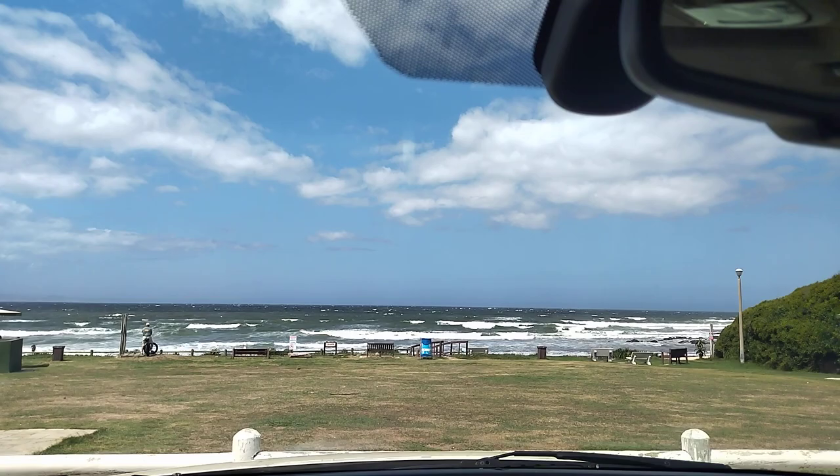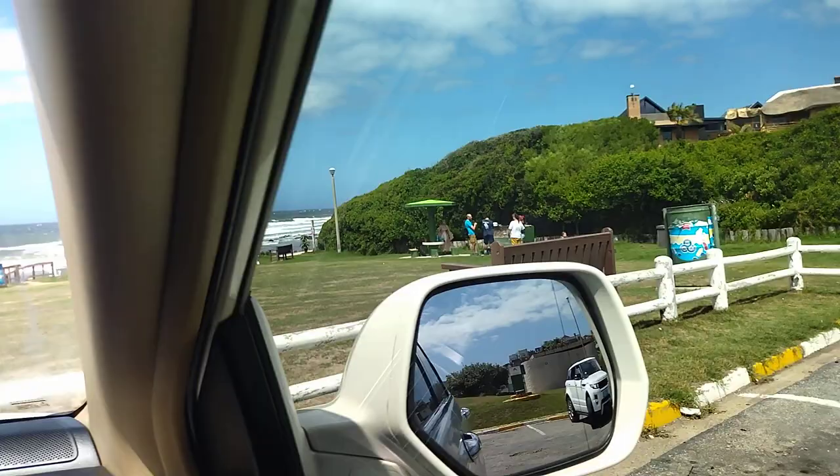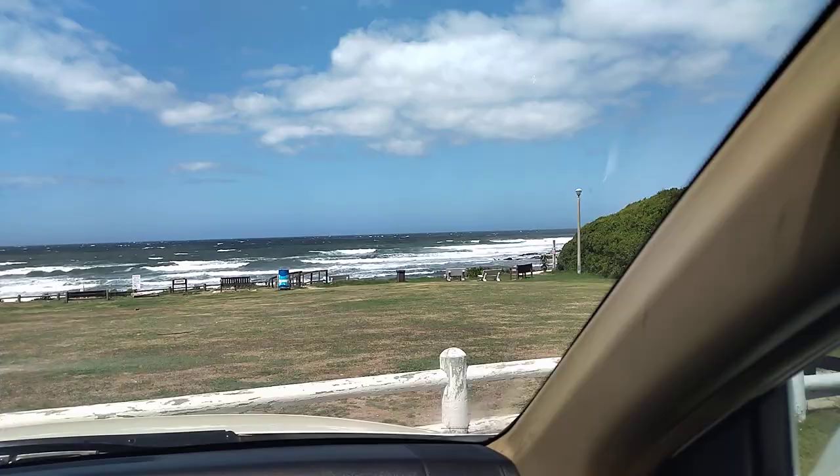There's bright areas over there. It's quite choppy today weather-wise, very choppy actually. And then all these houses.